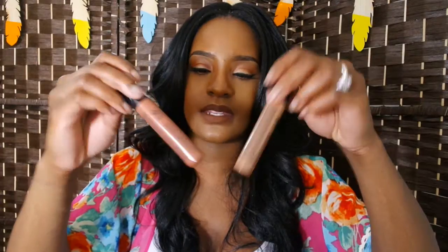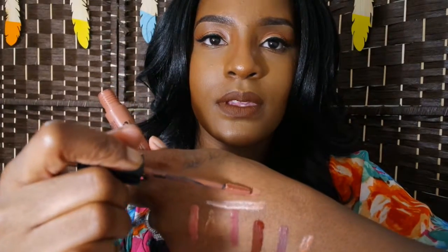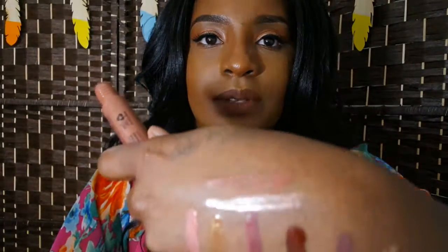Next, we're gonna move on to NYX, whatever you prefer to call it. Some people call it different. I picked up two of the liquid suede lipsticks, and I love them. This is my exact nude color. I could never find a nude color that fit me where it looks like I have nothing on my lips until I picked up, I think this is called Soft Spoken. I'm not sure which one is the nude for me. Yep, it's Soft Spoken. Y'all see it? It's right on top of Snuggle.